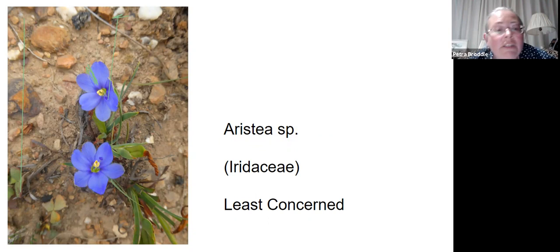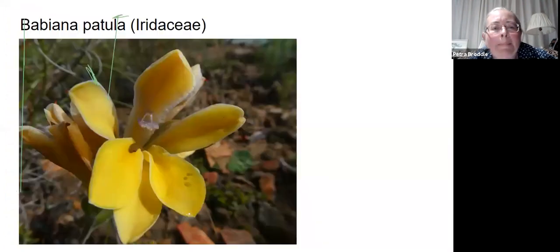This is an Aristea. It's very bright blue in the landscape. The color's a bit poor here. This is a Babiana, and it's this incredible buttery yellow color.